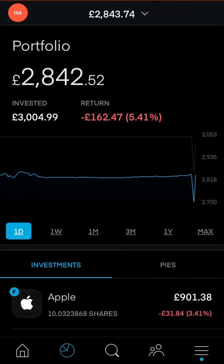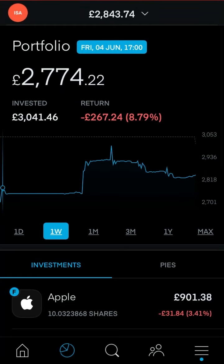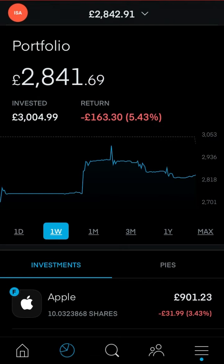So it's been a bit of an interesting week this week. As we can see, we're looking quite up, and then a bit further down towards the end of the week. We started last week around 8.79% down, or £267.24 down. And now we're only £163 down, or 5.43%. So we've had a bit of an increase by around 4% this week, which is good to see.